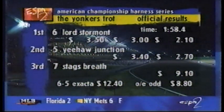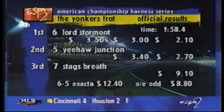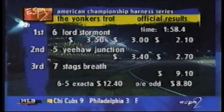And the prices are official. Lord Stormont returning $3.50, $3 and $2.10. Yeehaw Junction $3.40 and $2.70. Number 7 Stag's Breath was third, $9.10. The exacta $12.40, and the odd-even wager, a $5 play, returns $8.80.